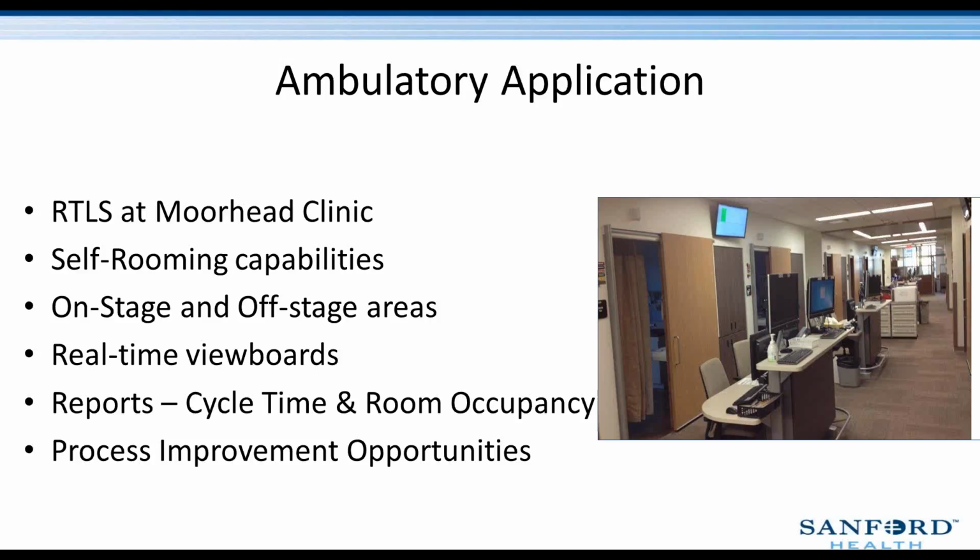One thing to note is it's hard to measure an exact benefit of this view board and this technology at the Moorhead Clinic just due to it was a new clinic built specifically for this purpose, so we really didn't have much baseline data. However, there are other clinics that are in our system that we may have an opportunity to gather some baseline data and measure the impact. So as mentioned, staff and patients do really like the self-rooming, and staff do appreciate these view boards and say that it helps them with their day-to-day work and make things go more smoothly.